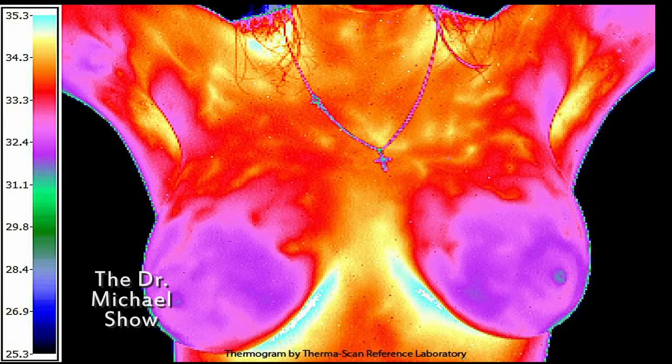This is a normal thermogram, and the purple indicates this woman has cool breasts, and you can see as we get further up her chest, it looks more like it's on fire, which is normal because if we weren't warm in those areas underneath the armpits and underneath the breasts and the liver and spleen area, the woman would be too cold to survive. So this is normal. Okay, why don't we look at the next one? Okay, let's move to the next.